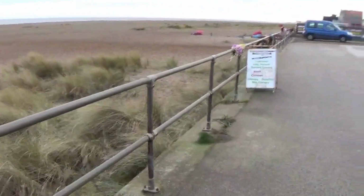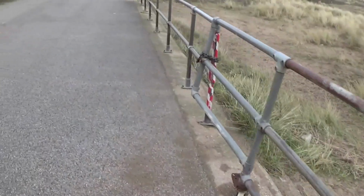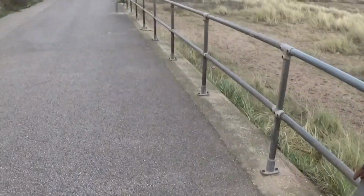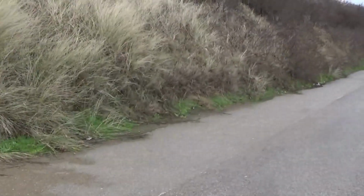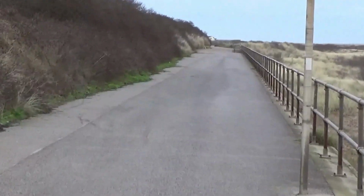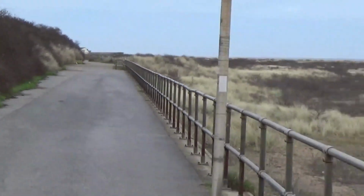I can't really remember, but somewhere over here is Skegness Sands. It's like a caravan park, and I used to go there quite a lot because I used to have a caravan, but he's hardly got rid of the caravan. Yeah, I'm not going to walk all the way down there, but down there is towards that part of Skegness.